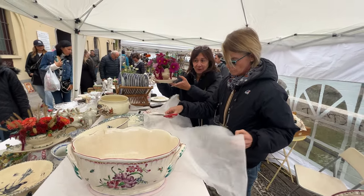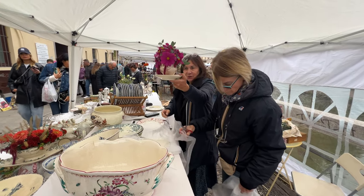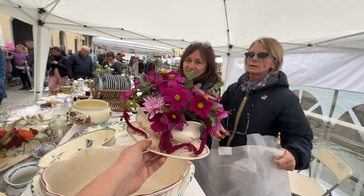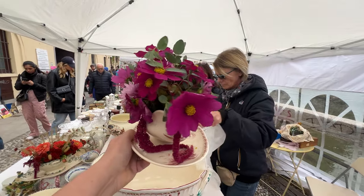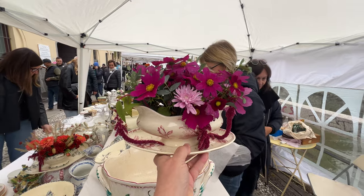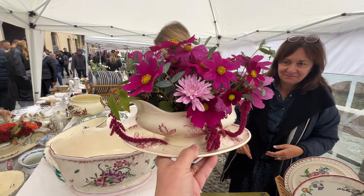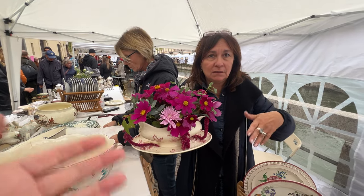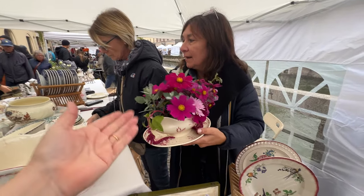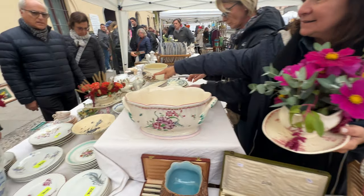Look at this. Io fatta questa, bellissima. She made this. Oh, it's beautiful. What a great way to decorate with a dish like this. You can never have too many. It's great for flowers. Fiori di campo. Wildflowers. Beautiful. Look at that. Beautiful.